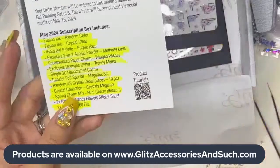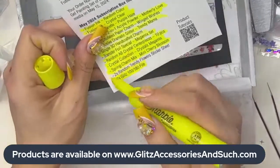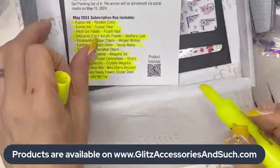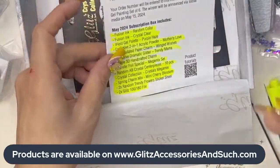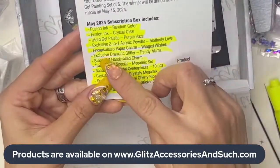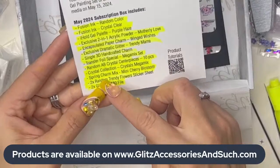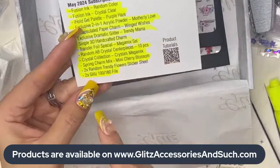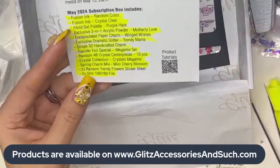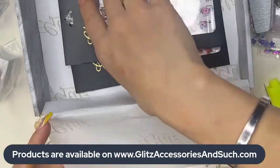And we have, let me mark this one. And then also this includes a team card, so you can scan it and learn all the tutorials with all the sub box. So you have 1, 2, 3, 4, 5, 6, 7, 8, 9, 10, 11, 12, 13, 14, 15. So you have two of each, two sticker, 15 items in this. Absolutely stunning.